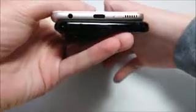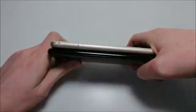Just take a look at the bottom. So you got USB-C and headphone jacks on both. Look at the side. Look at the top. And the other side. And then let's take a look at the back.